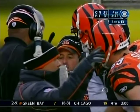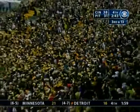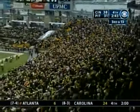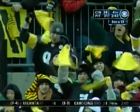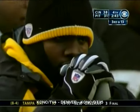They don't get the national publicity, the Bengals, but Carson Palmer, as you said, the leading passer in the league. A lot of folks around the country don't realize the numbers this young man has put up. Nearly 70% completion. He leads the league in touchdowns. 3 today. He has 26 touchdown throws on the season.